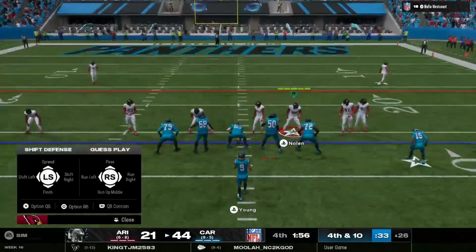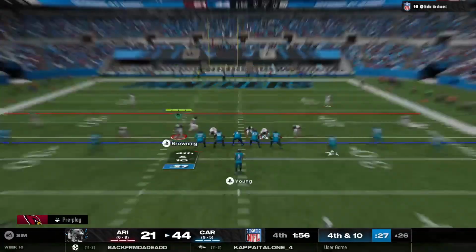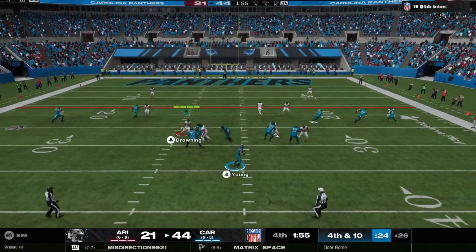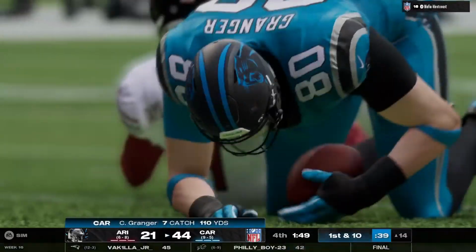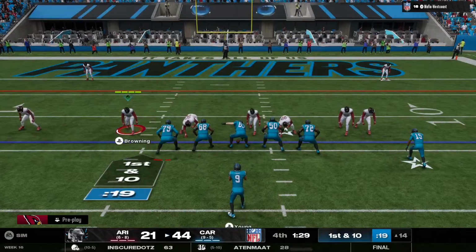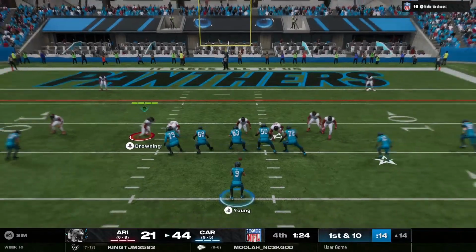The offense staying out there for this 4th down. Ready. They'll go. Young. That's taken in. And he's going to have a Panthers 1st down. It's a gain of 12 facing 4th down. 1st and 10 at the 14-yard line.